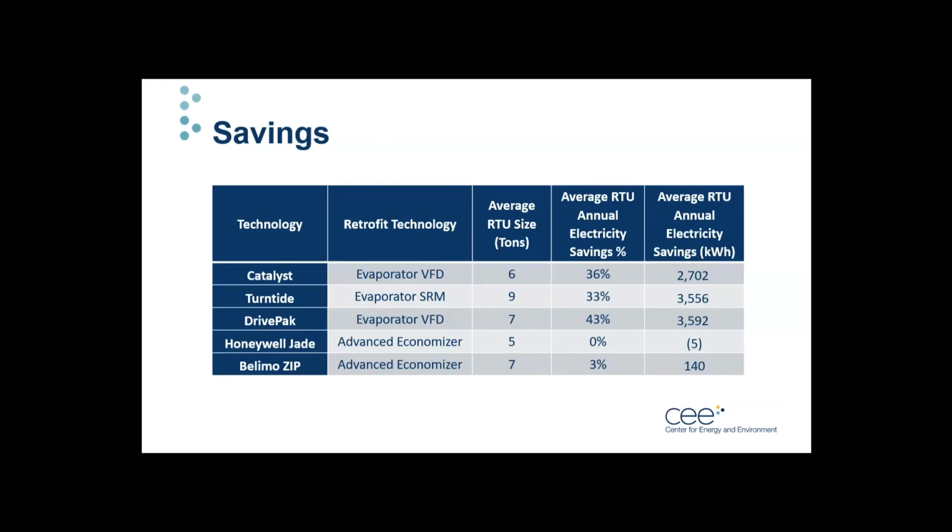Turn-Tide switch reluctance motors saved an average of around 33%, or 3,500 to 3,600 kilowatt hours per year. And the DrivePack saved 43%, or 3,600 kilowatt hours per year. These values represent the average savings across all RTUs in the study for each individual technology. So you'll see the final 2 rows in this table.